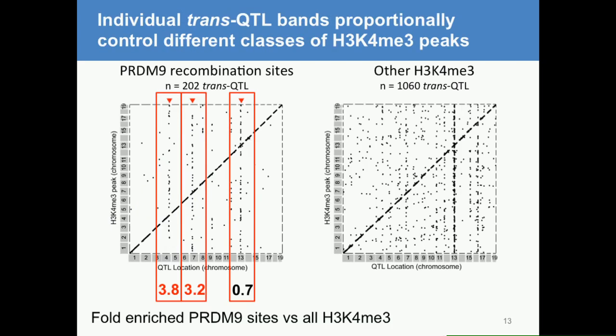Okay, so we are also interested in the trans loci. There are about 200 or so trans QTL that influence PRDM9 sites, and a little over 1,000 of the others. So it's about one for every five of these. When we look at the trans bands I talked about, on chromosomes 4 and 7, we see that these are enriched 3 to 4-fold for PRDM9-dependent recombination sites, whereas the QTL on chromosome 13 is about parity. So it seems to be influencing both PRDM9-dependent and all the other trimethylation sites equally.